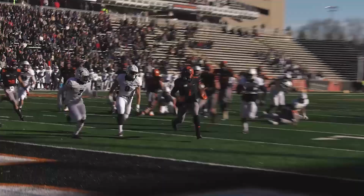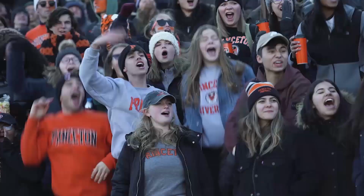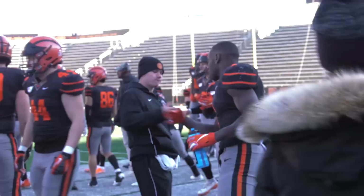Davidson from the shotgun. Hands the ball up the middle to Edie. Edie breaks a tackle. Still on his feet towards the goal line. He's in for a Princeton touchdown. Tuckerman's extra point. He's 2 of 2 so far, and the kick is blocked.